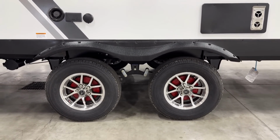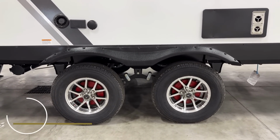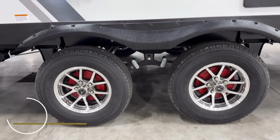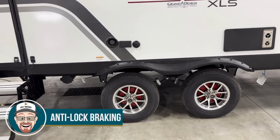That's not happened. You may have noticed the gas grill quick connect. It's just hanging off the right side of the screen right now. But we also have Goodyear Endurance radials. We are TPMS prepped, and the red calipers there, that's telling us that we have anti-lock braking on this travel trailer.